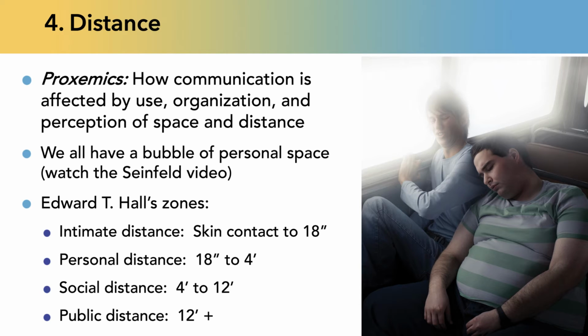So Edward T. Hall did this work in the 60s, I think the late 60s. This applies to Americans. I do not know, although I'm sure other studies have been done in other cultures. I'm just not aware of them. And he's come up with his theory of proximal zones. And basically he talks about these 4 distances.